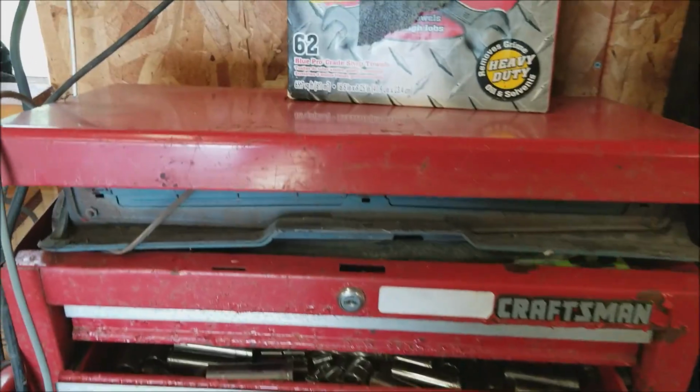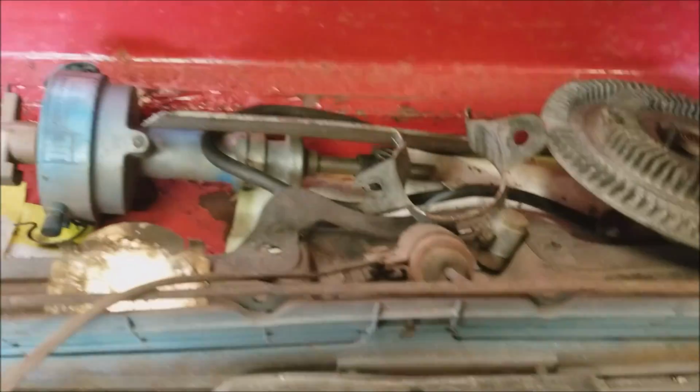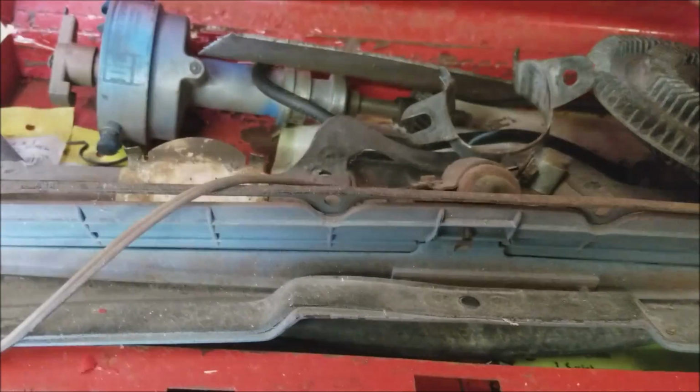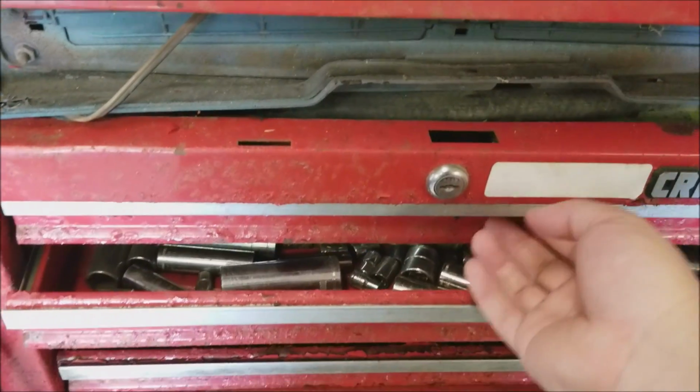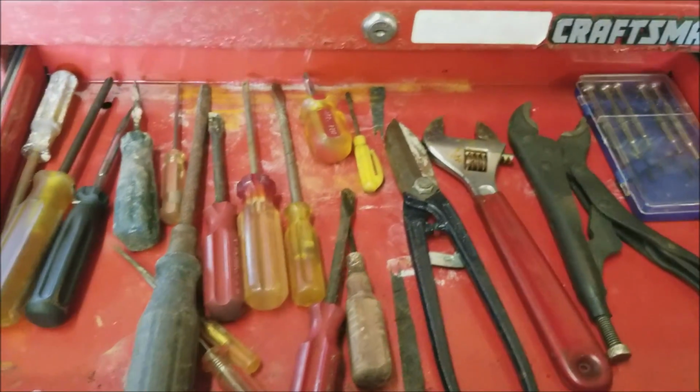So, let's see if we can get this open. We got a distributor clutch, which I don't even know if it's any good. Probably not. Corvette part. And there's some oddball crap tools that I'll probably just get rid of.